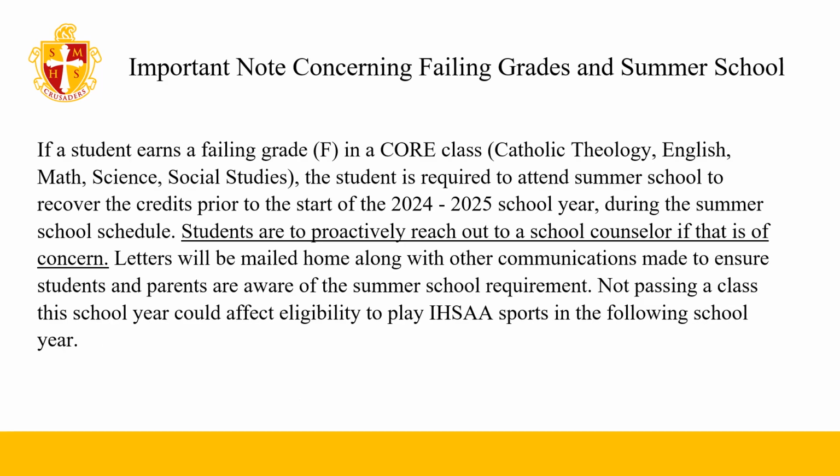Please note that if a student earns a failing grade, an F, in a core class, Catholic theology, English, math, science, social studies, the student is required to attend summer school to recover the credits prior to the start of the 2024-2025 school year. During the summer school schedule, students are to proactively reach out to a school counselor if that is of concern. Letters will be mailed home along with other communications made to ensure students and parents are aware of the summer school requirement. Not passing a class this school year could affect eligibility to play IHSAA sports in the following school year.